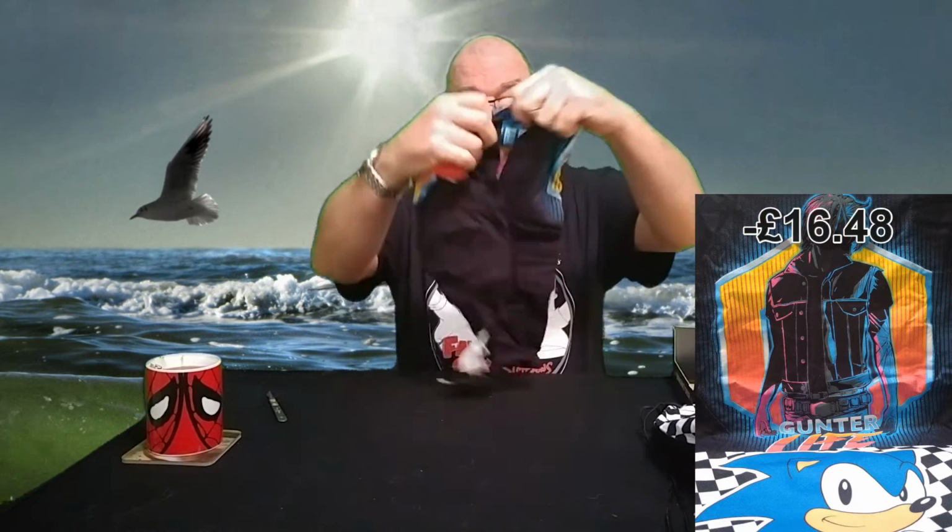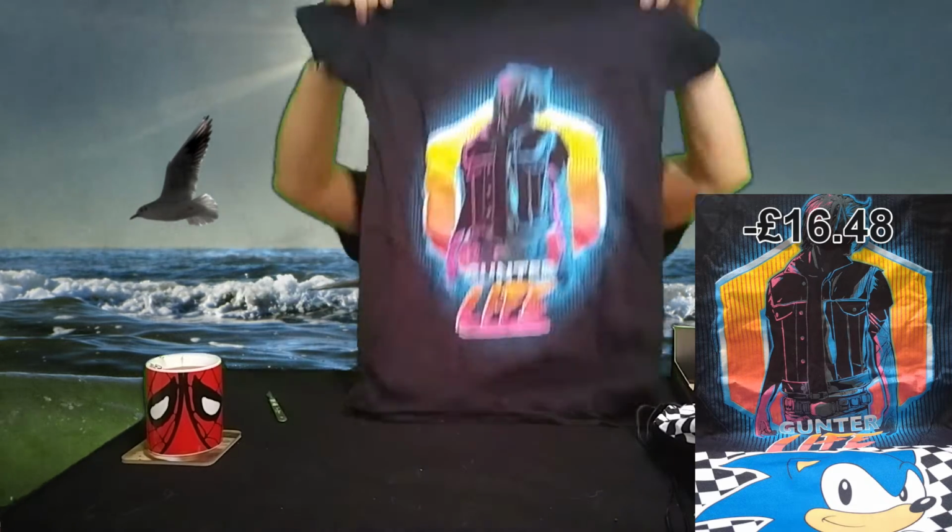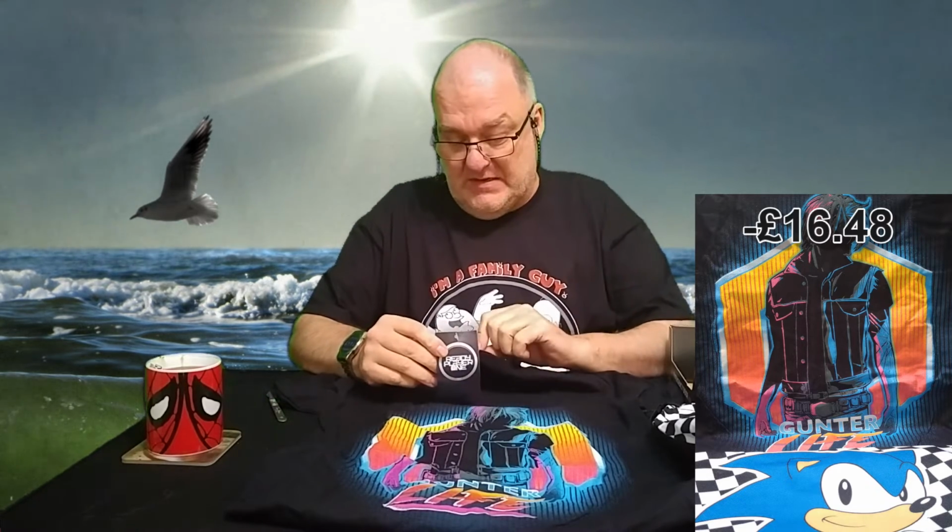Right, the t-shirt is a medium, and I'm quite glad about that, because it's Gun to Life. Not sure what that's from, but it's a little bit too technicolor for me. Way too many pastels in there. It feels nice. It's branded Ready Player One, so Gun to Life must be something to do with Ready Player One, which is all over the shop at the moment. Everybody's getting on the act for Ready Player One. I'm looking forward to seeing it hopefully next weekend.